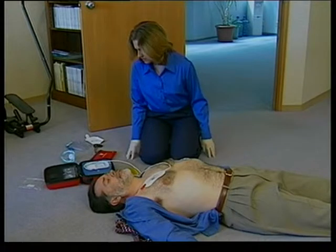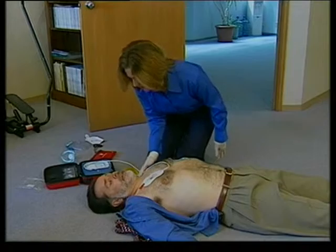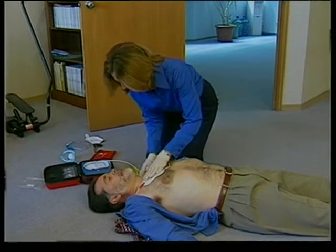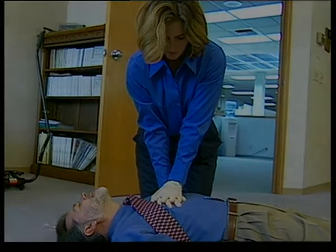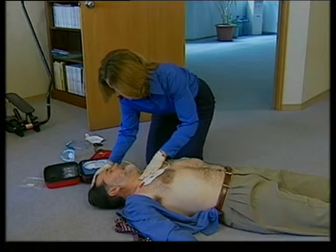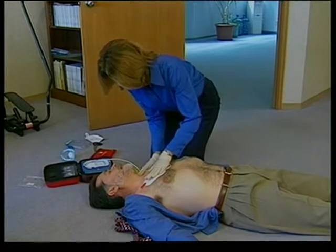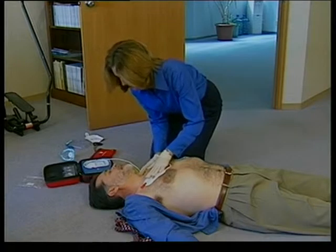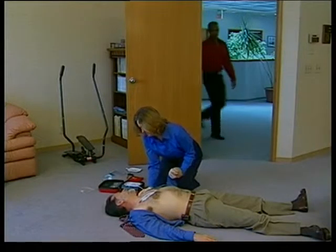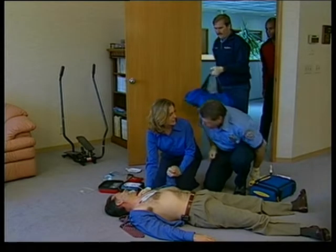Immediately check the patient's airway, breathing, and circulation. If the patient is breathing, CPR is not needed. If breathing is absent, provide CPR and basic life support as needed. Leave the pads attached to the patient and the defibrillator turned on in case additional shocks are needed. In all cases, continue to follow the HeartStart defibrillator's instructions until the emergency team arrives.